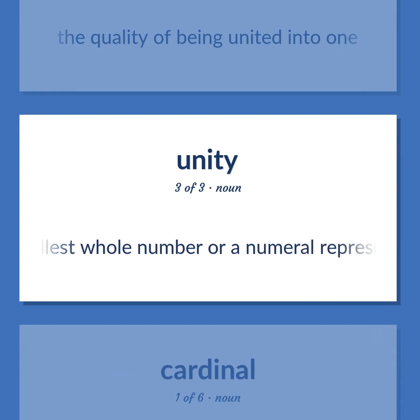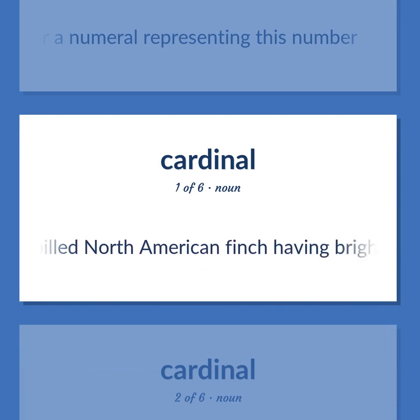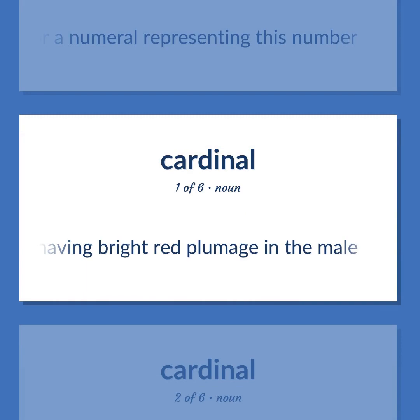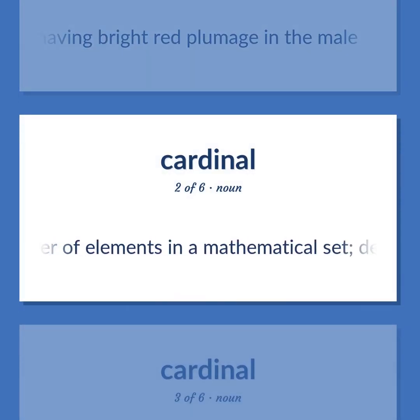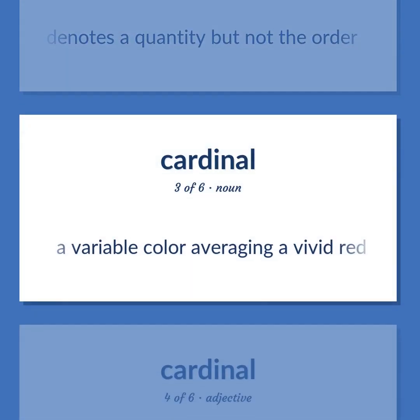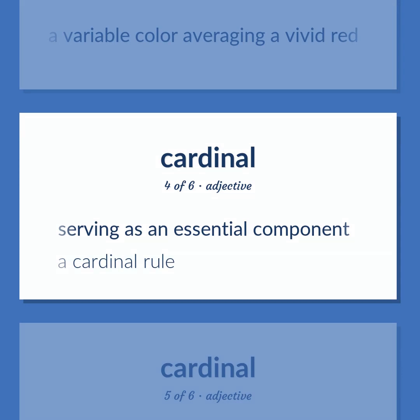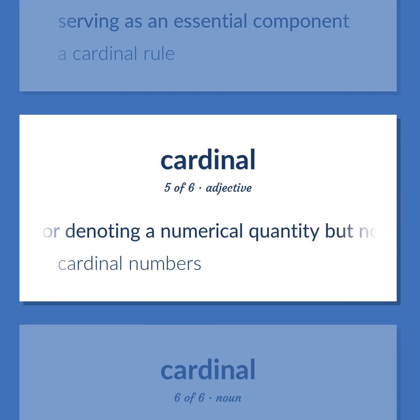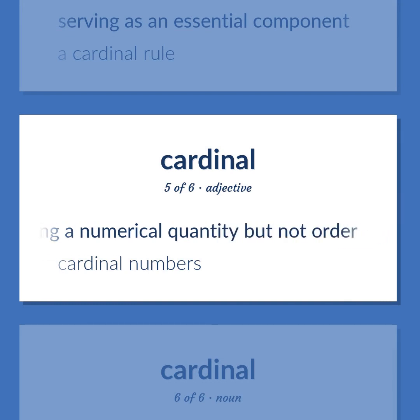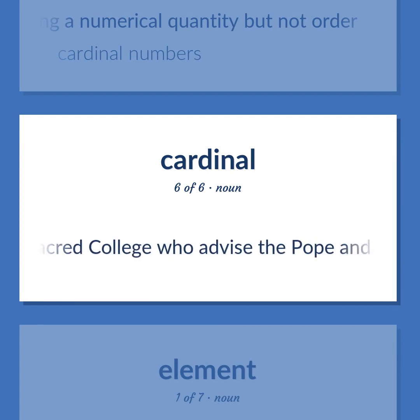The smallest whole number or a numeral representing this number. Crested thick-billed North American finch having bright red plumage in the male. The number of elements in a mathematical set denotes a quantity but not the order. A variable color averaging a vivid red. Serving as an essential component. A cardinal rule. Being or denoting a numerical quantity but not order. Cardinal numbers. Roman Catholic Church, one of a group of more than 100 prominent bishops in the Sacred College who advise the Pope and elect new popes.